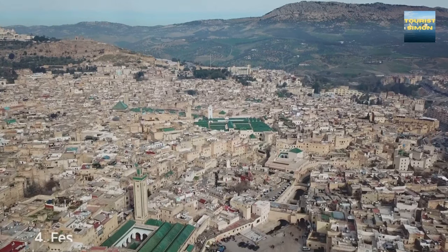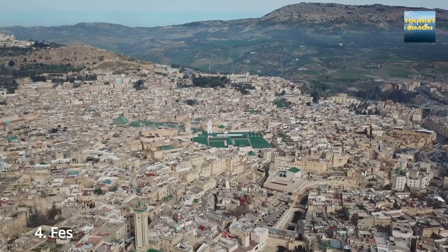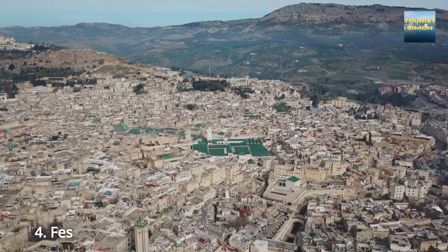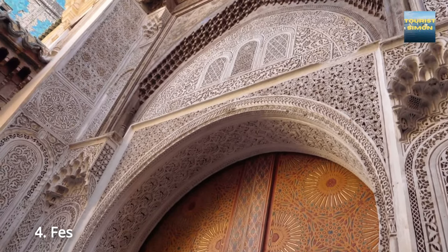Fes is the oldest imperial city in Morocco and is home to some of the country's most beautiful mosques, madrasas, and palaces. Visit the Bou Anania Madrasa, the Al Adarine Madrasa, and the Dar Batha Museum.